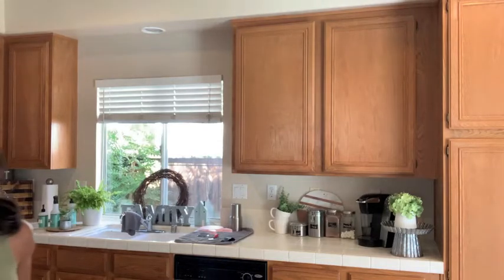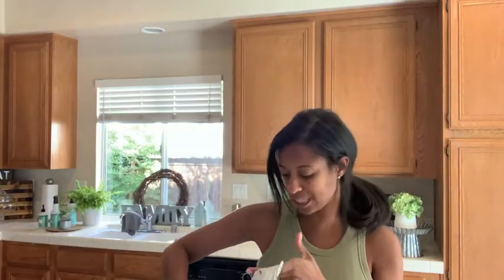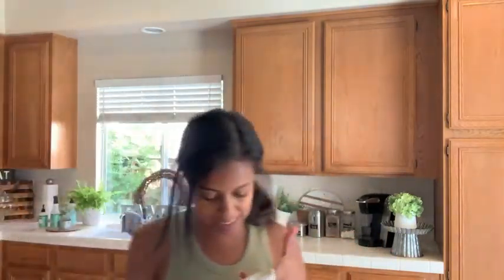And then from my local grocery store, I picked up paper towels. These bagels are the ones that I like to eat. I don't like everything bagels. I know that's not a popular opinion, but they're just not my thing. And then I picked up these little muffins for my kids. And then yogurts galore.